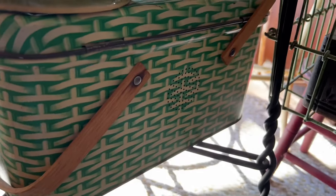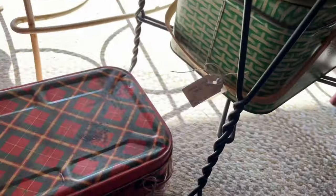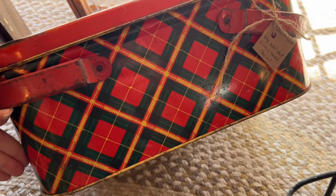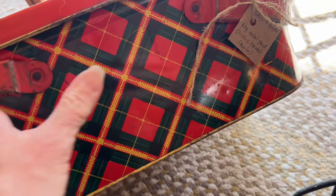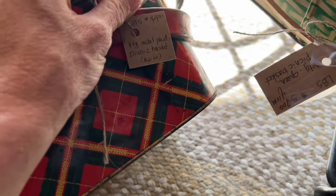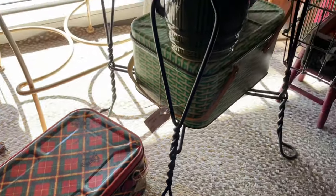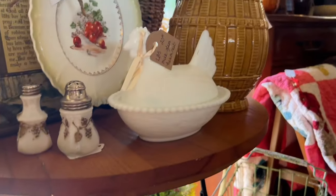Goodness, I don't know if you can see in the light, but this is a green picnic basket, and then this one is tartan. The green is $59, this one is $49. Love it. Wish they were just a little bit cheaper.